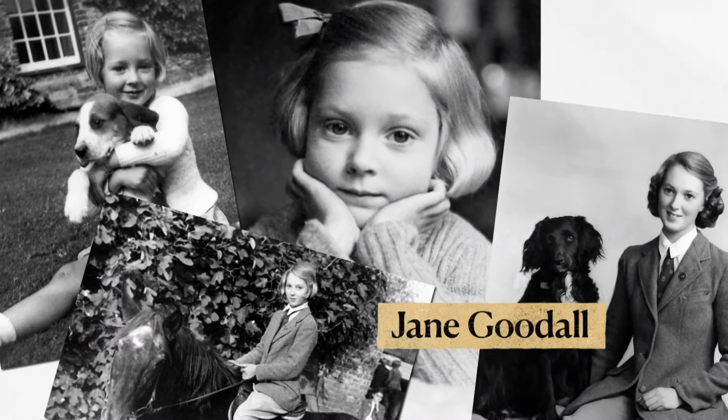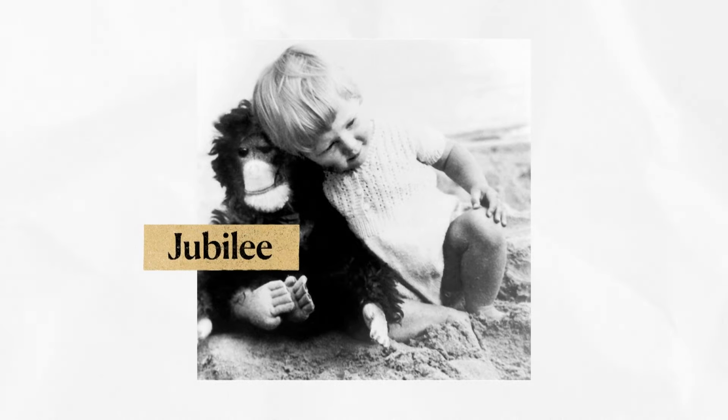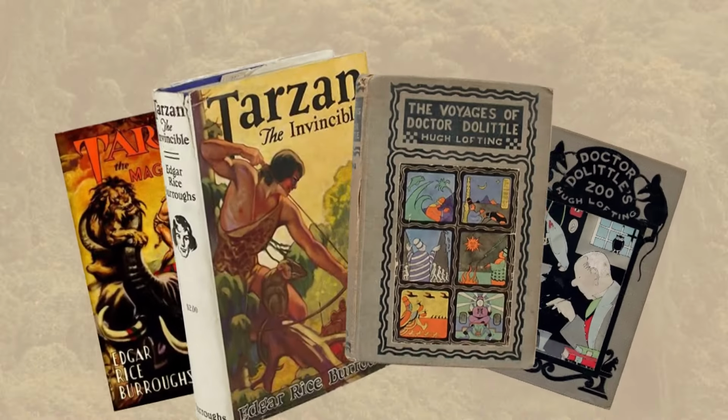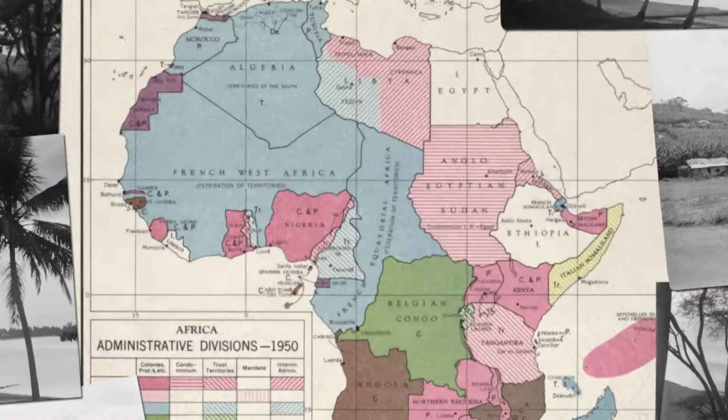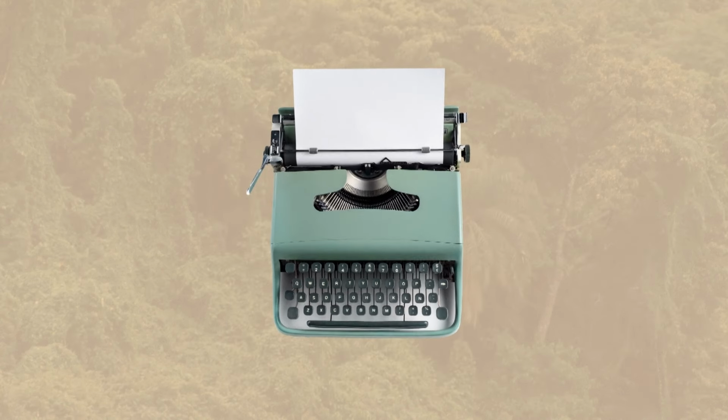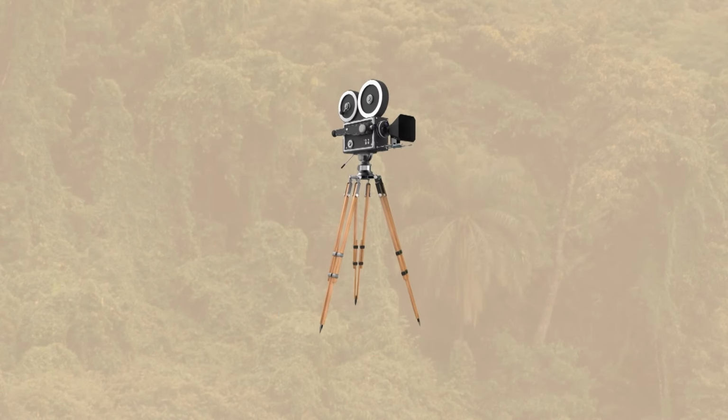Jane Goodall always loved animals. When she was a little girl, she was given a toy chimpanzee named Jubilee, and she took it with her everywhere. She read Tarzan and Dr. Dolittle and dreamed of going to Africa. When she left school, she trained as a secretary and worked as a waitress and for a documentary film company, saving every penny to fulfil her dream.